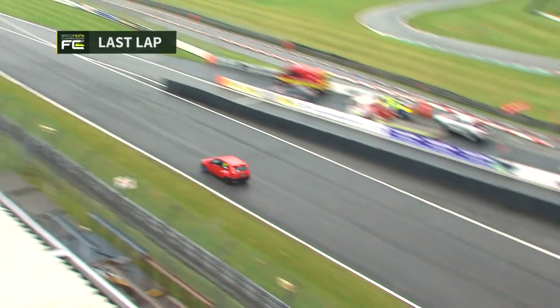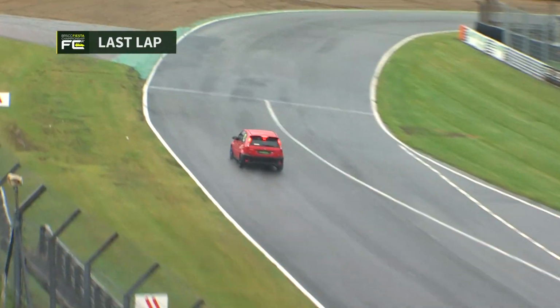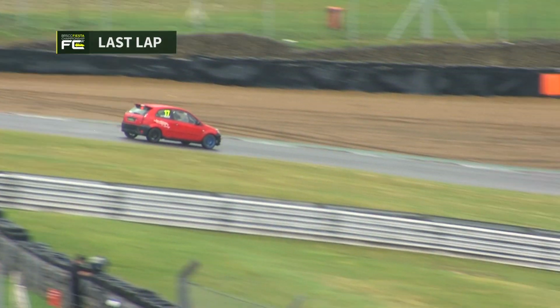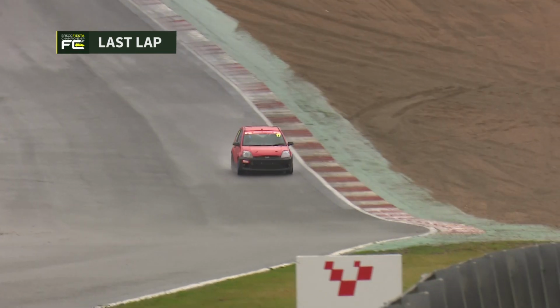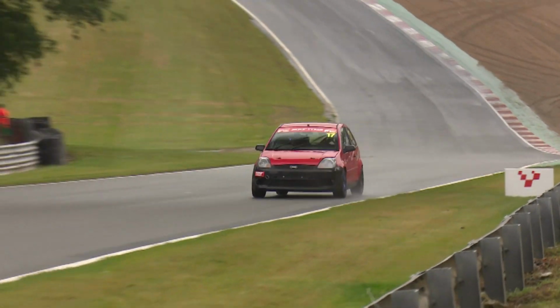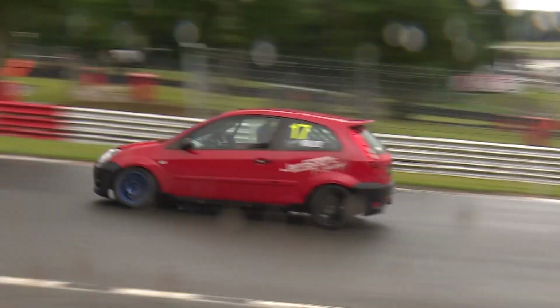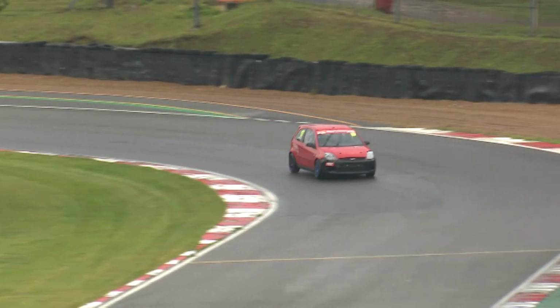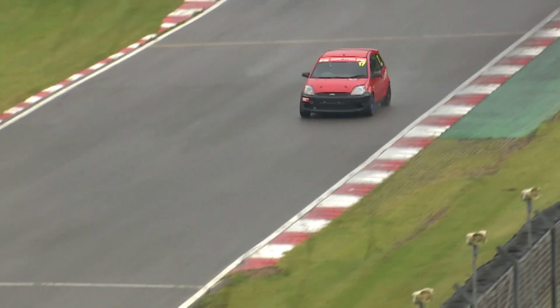The clock is ticking down, and he is going to, I think, take the win, but he hasn't shown any nerve so far. But that first win, that first senior win, has been a while coming, and believe you me, once he gets one, he'll be banging away a couple of extra other race wins as well. So it's James Waite out front into Druids, down Graham Hill.